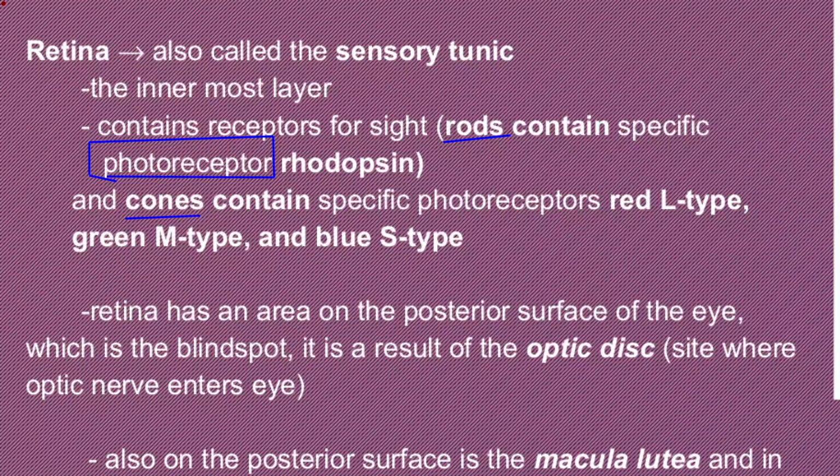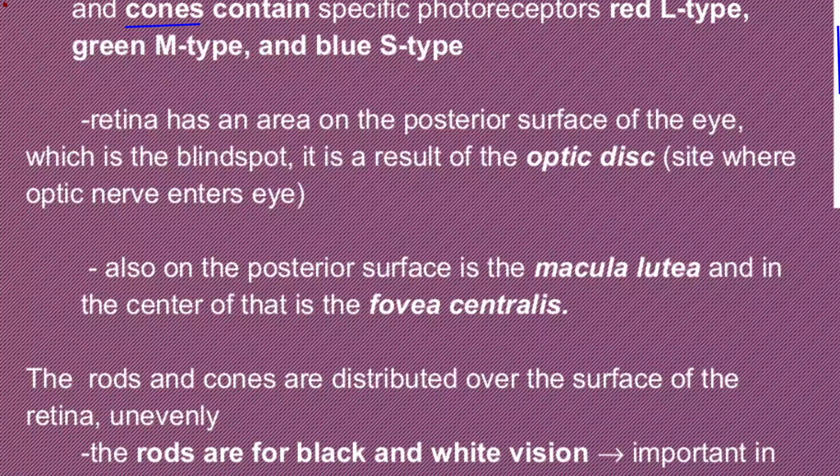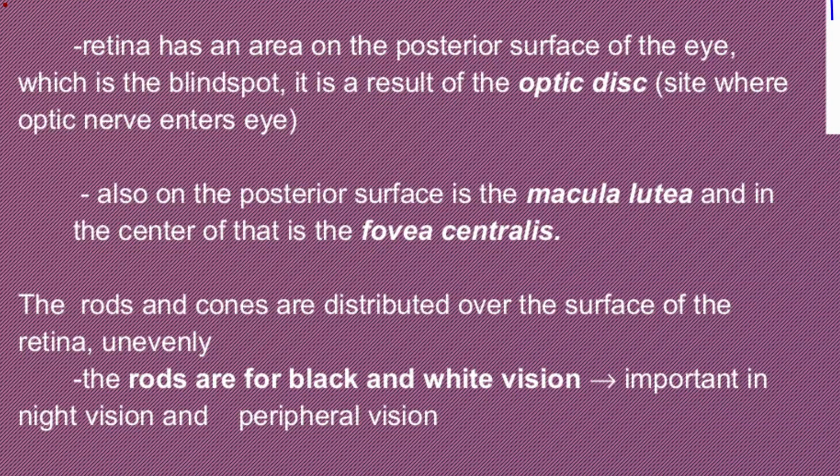Next to it is an area called the macula lutea, and the macula lutea is the focal point. In the center of that is the fovea centralis. Now, rods and cones are scattered all over the retina, but the fovea centralis is where we have a higher concentration of cones. So let's make a couple notes here. This macula lutea is a focal point. In the center of that is the fovea centralis, where we have a high concentration of cones.